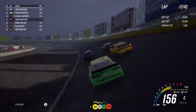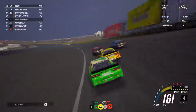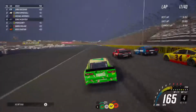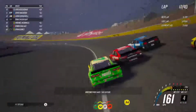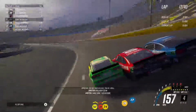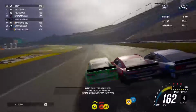About halfway through, we're sitting in 14th. We're the biggest mover of the race. Let's move. Let's let it ride. Oh, don't let Logano. I can't tell if that's Blaney back there, not Logano. Christopher. Get out of here, bro. Go. Leave.